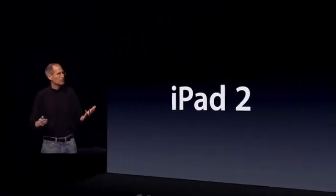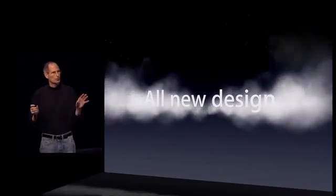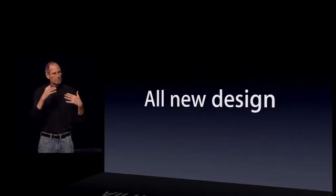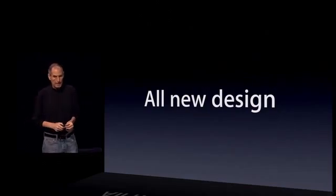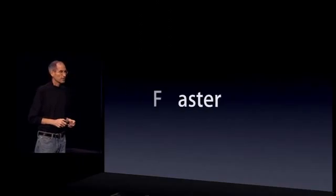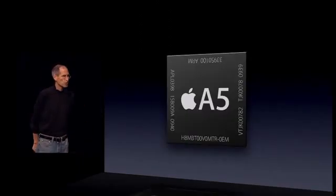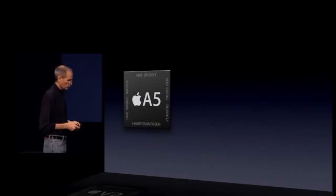So, what is iPad 2? What have we learned? What can we improve? Well, it is an all-new design. It is not a tweaked design. It's not got marginal improvements. It's a completely new design. And the first thing is, it's dramatically faster. We have a new chip we call A5. Our chip wizards have come up with this, and it's great.